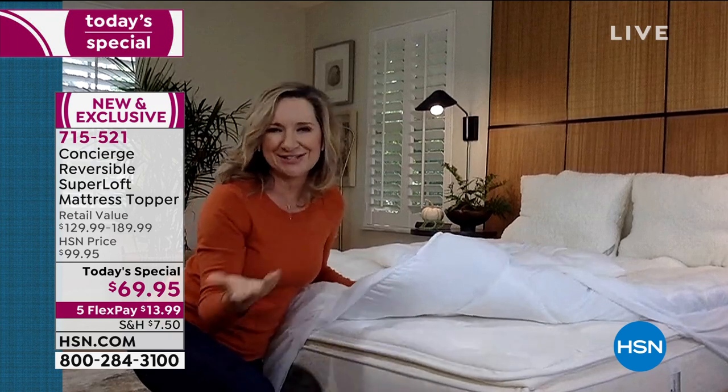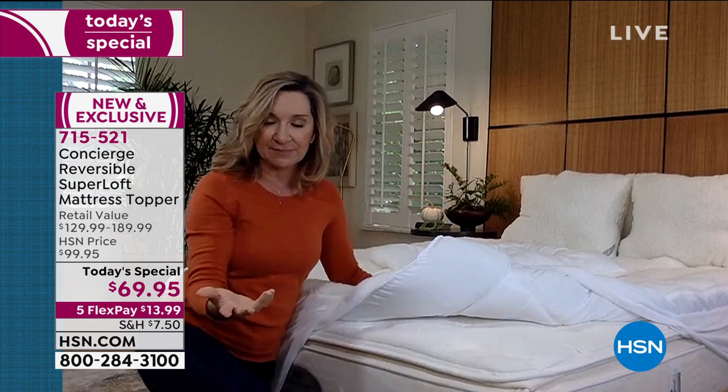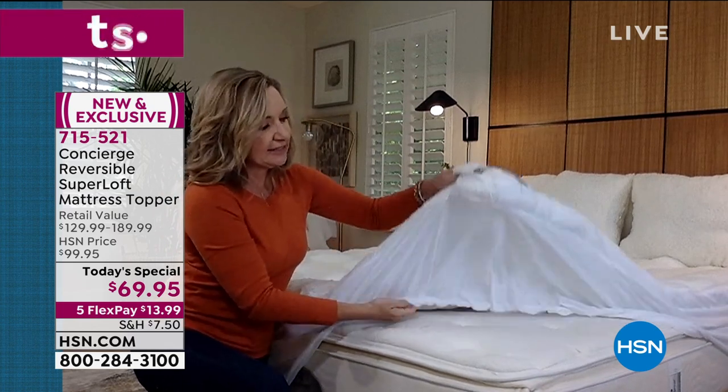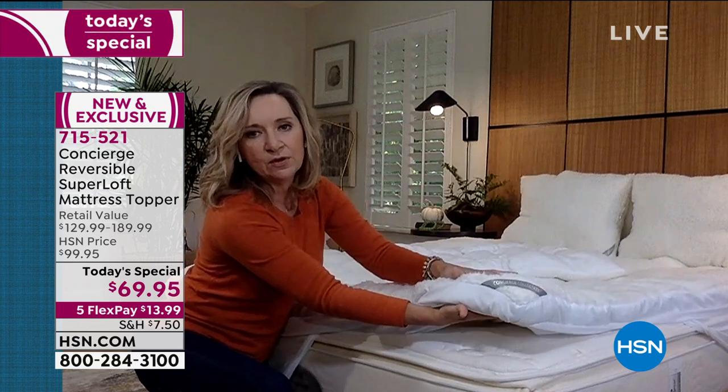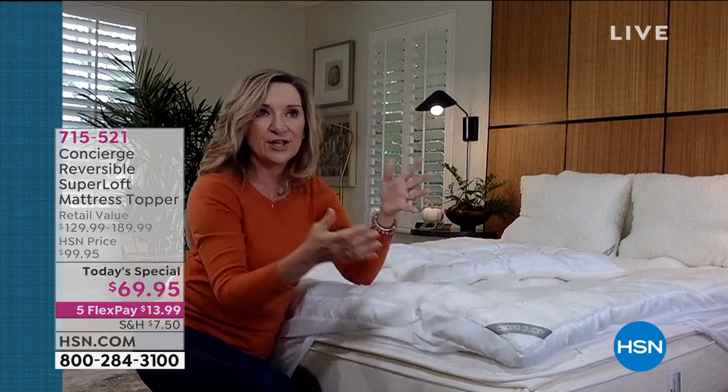This is my older guest room mattress here. You can see my pillow top kind of compressed down. That's what happens over time. Right. By adding a topper like this, it is literally like a 3 to 4 inch pillow top that you are adding on top of your bed.